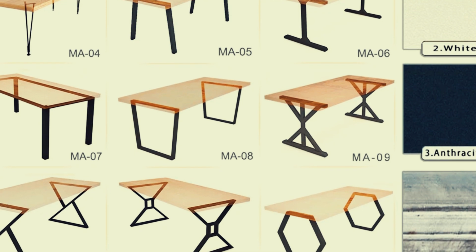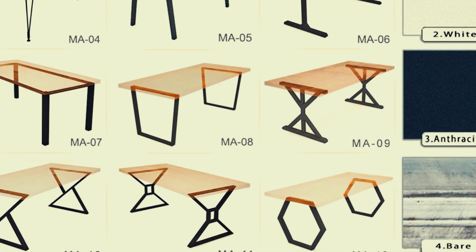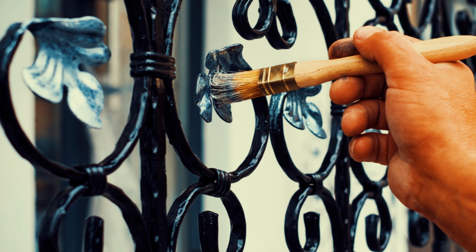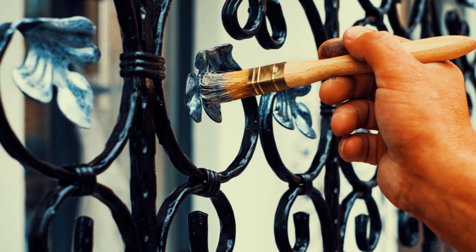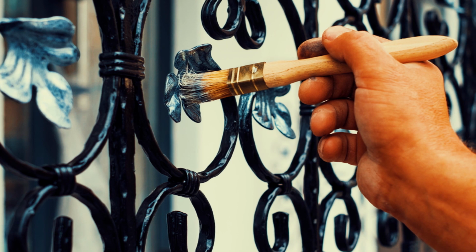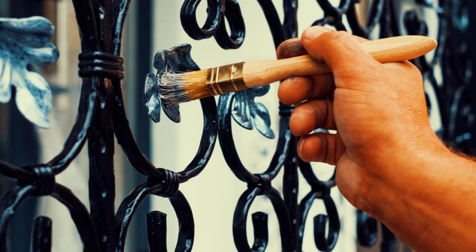Furthermore, the inherent durability and longevity of metal make it an ideal material for table legs. Unlike wood, which can be susceptible to moisture damage, insect infestation, or warping, metal offers exceptional resistance to wear and tear. This inherent resilience ensures that tables with metal legs can endure the passage of time, maintaining their structural integrity and aesthetic appeal for generations.